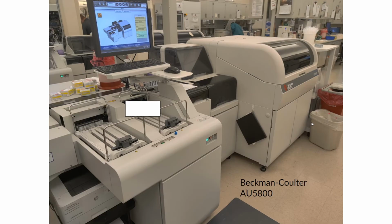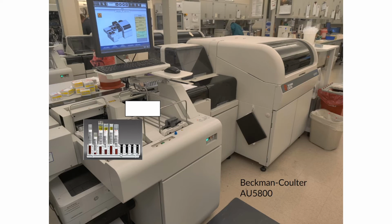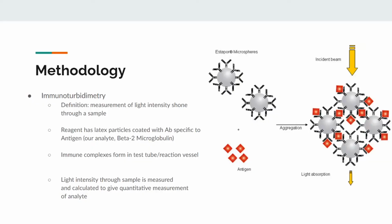Then you go back to the machine, place the rack in the manual loading rack, and then go ahead and press play. Then the instrument will take your samples, it will go into the machine and do all the reactions necessary to get a reading for your analyte. The machine actually knows which test to run based on the barcode that's on the patient sample, which is an excellent segue into our methodology.